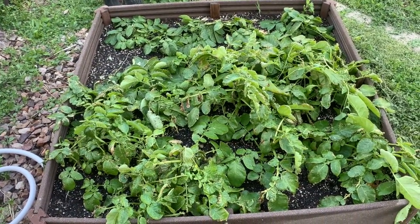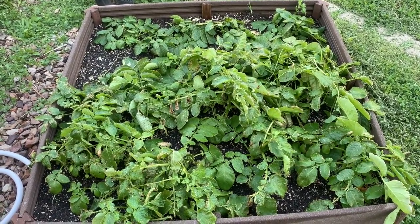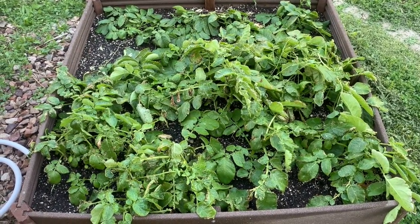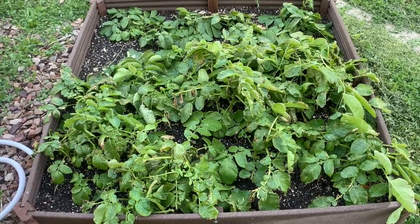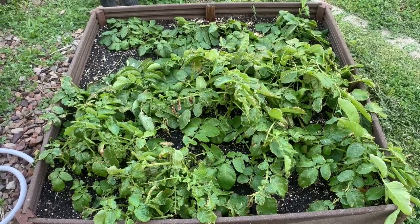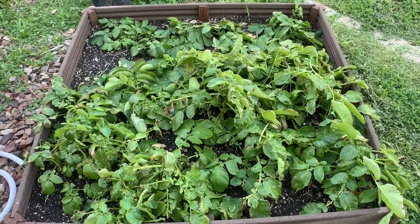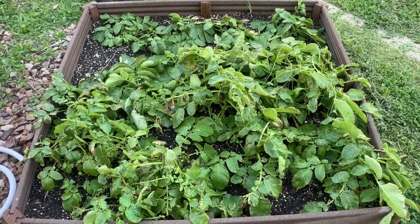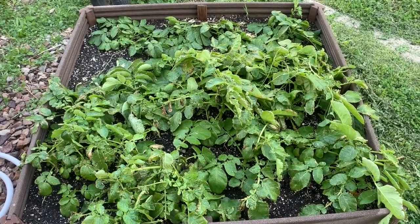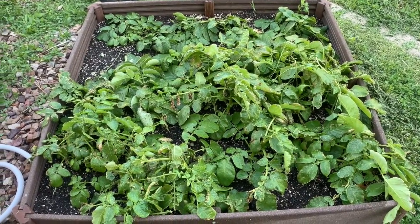I'm growing potatoes from those potato chits with just a little bit of meat on them. And this is one bed I planted a month or so ago, 2 months ago. The ones closest to me are the oldest ones, and the ones further away are newer. Looks like the ones closest to me are dying off, so they might be harvested soon. But I never did have any flowers on them, so I don't know.